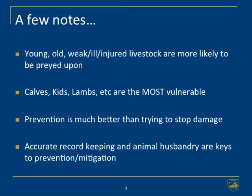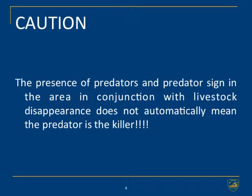Prevention is always better than trying to stop it once it's happened. Once you've got an animal that's a problem, then it's a little bit trickier. You can do a lot of things prior to having a problem that will help you out a whole lot. Good record keeping and animal husbandry are really the two biggest techniques that probably most of y'all are already doing, and they'll really help you out when it comes to predators too.